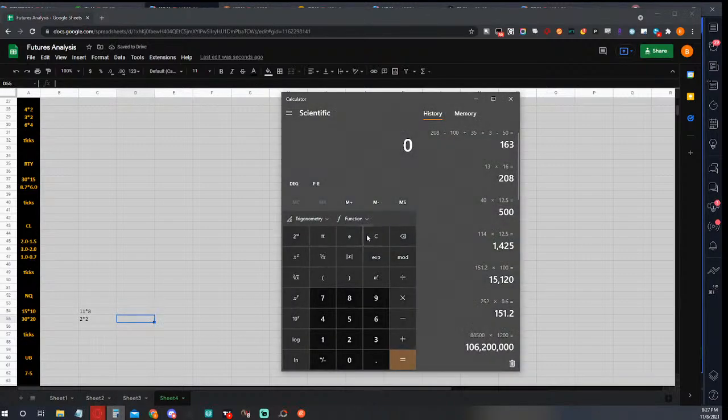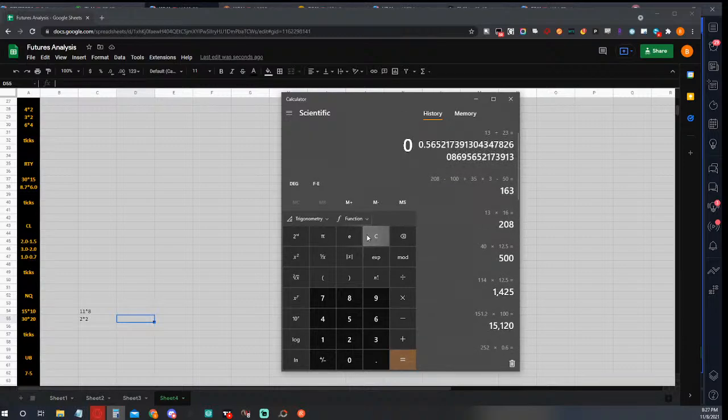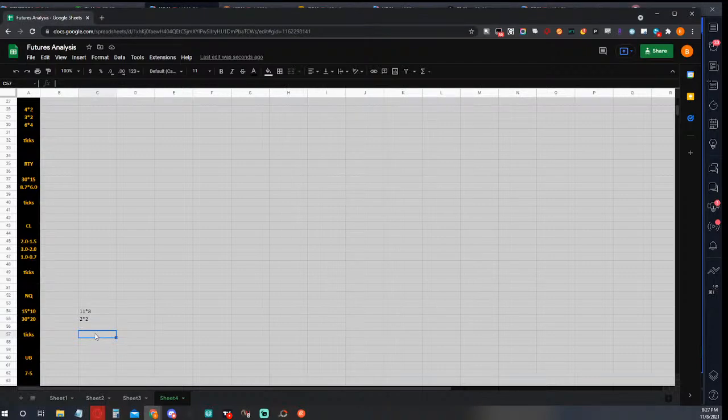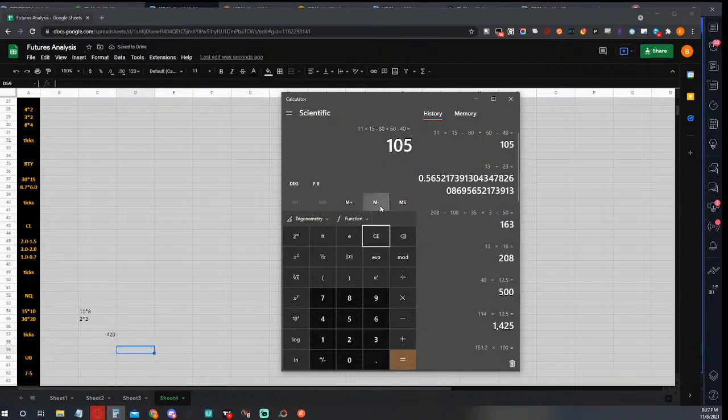So now 13 wins divided by 23 total trades is only a 56% win rate. But look at this now. 11 times 15 is 165, minus 8 times 10 is 80, plus 2 times 30 is 60, minus 2 times 20 is 40. So 105 points, or 420 ticks. 105 points is over $2,000 on a 56% win rate.